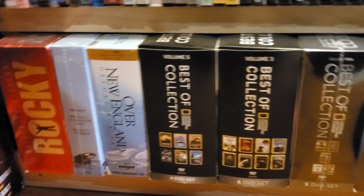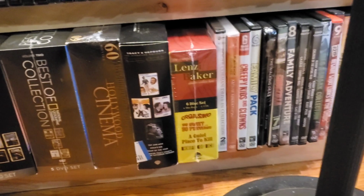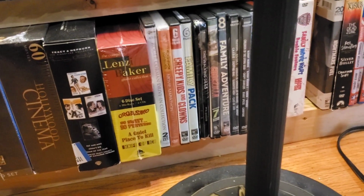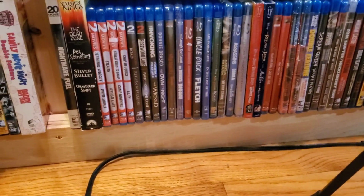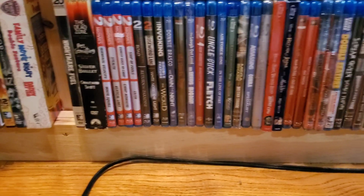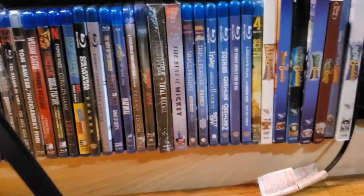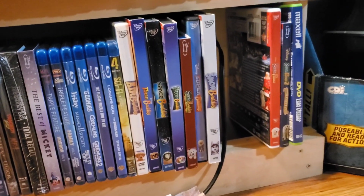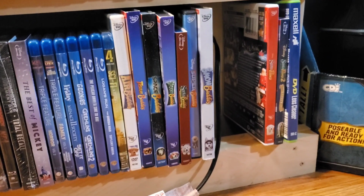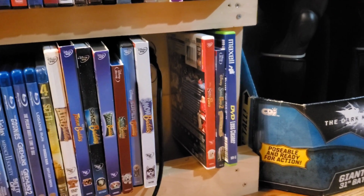I have some other box sets at the bottom. Over here I have a Rocky set, Free Willy set, Over New England, a bunch of Best of National Geographics, a Severance set, just a bunch of different ones. After that is the multi-feature Blu-rays that I have. And they're the same way, from double features to triple features, and so on and so forth. And then right at the end of the collection is Marie's Buddies movies that she loves. And the last thing in our collection is a DVD lens cleaner.